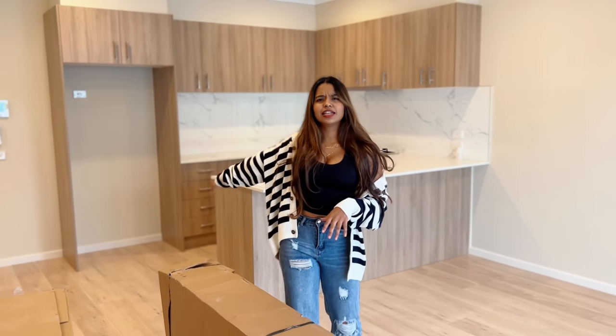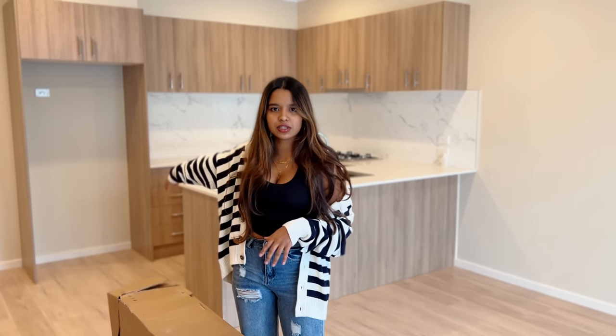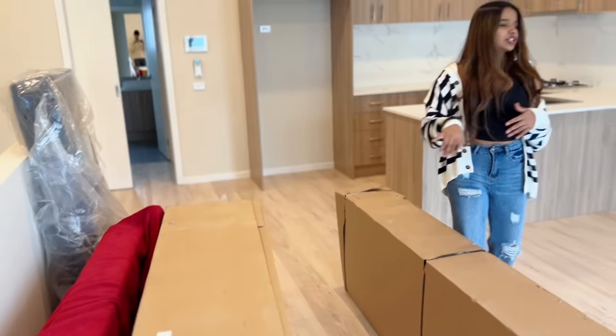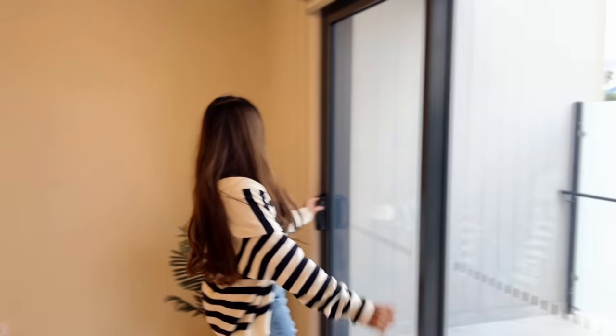I think we're getting the fridge delivered today or tomorrow. This is like a sofa, sofa chairs. And I'll show you guys the outside.